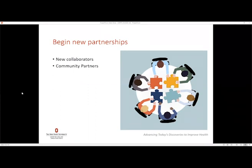The CCTS has a community engagement core that's available to help share ideas and help make connections with community partners, advisory boards, and other community reps. So again, feel free to reach out to Recruitment and Retention, and if necessary, we can go ahead and share names with some of our coworkers that are in community engagement. Hopefully it would be a good match for you.